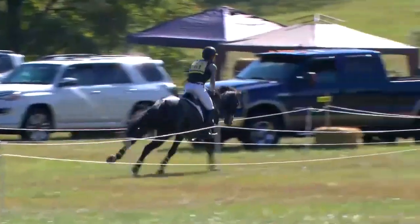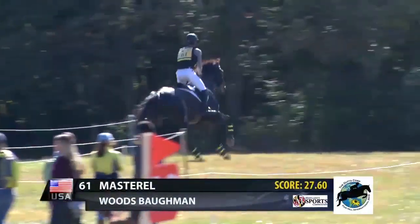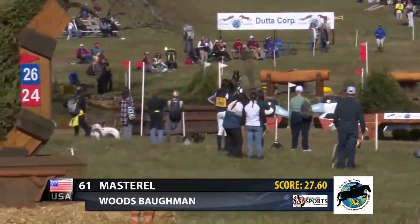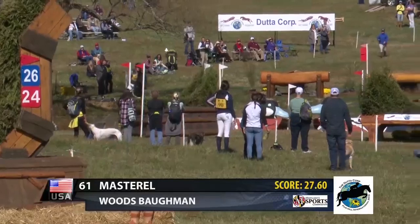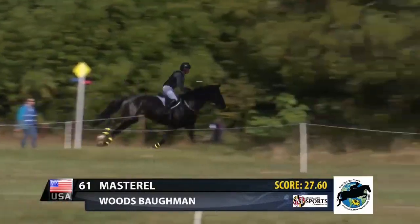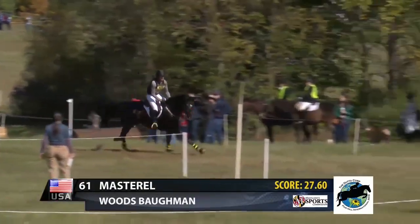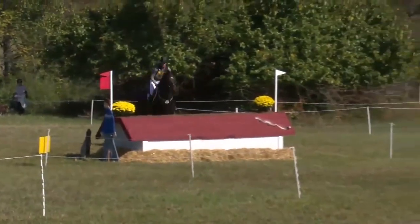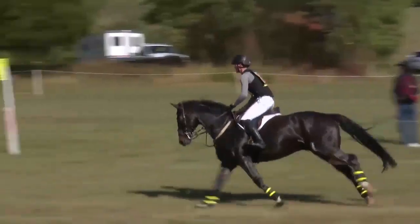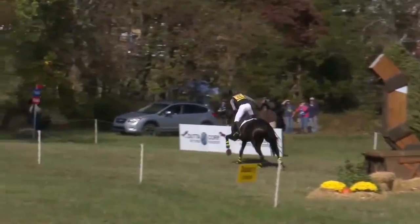I thought maybe taking the longer line. He looks like he's up on the clock quite a bit, so taking a chance there was not a good idea. Whoa. 3 strides. Wow. 5 strides coming out. That horse is on a very long step and might be a little bit taking over. See how much faster he was through that water than everybody else. Well done, Woods.